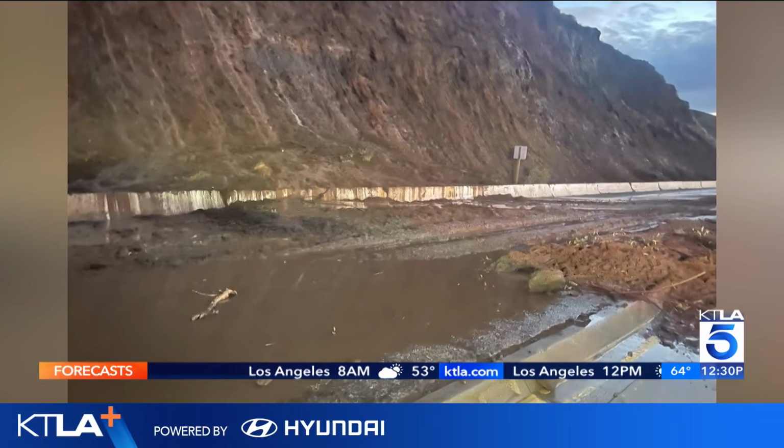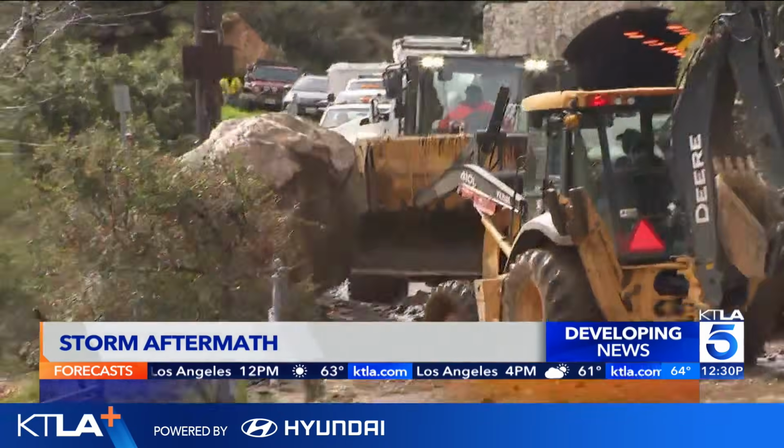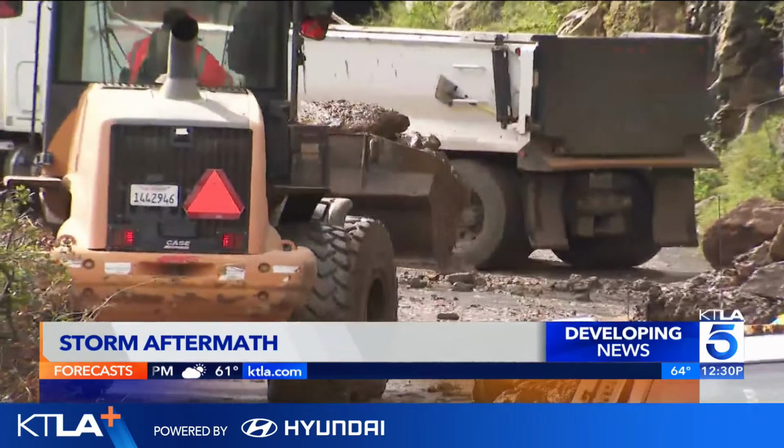Now at 12:30, a muddy mess in Malibu. The winter storm may be over, but the threat of dangerous mudslides across the Southland is here to stay for now. Malibu Canyon Road is closed in both directions near Piuma Road due to a large mudslide. We have team coverage of the storm damage and the latest weather conditions.